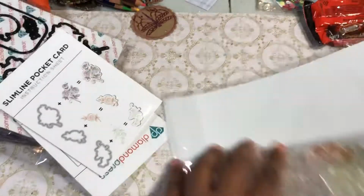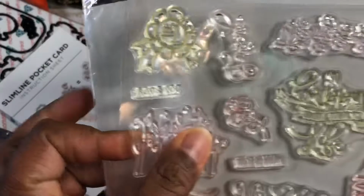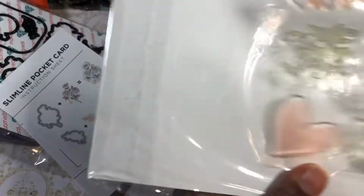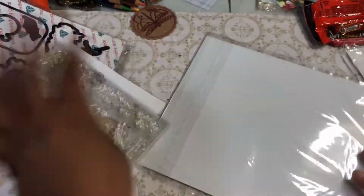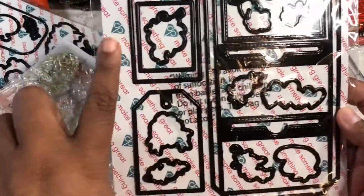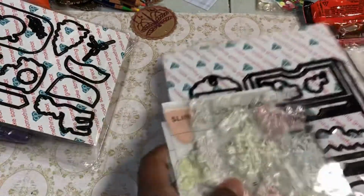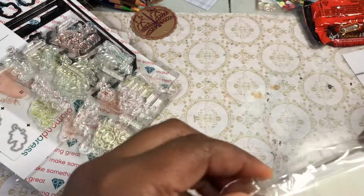I'm going to show you this part. So here's your stamps. It's hard to read, so we're not going to try. And then this goes with that. And then you have your die set. So here's the pocket with the layers. And then you have the dies to cut out these additional items. So fabulous. And then I also got another shaker set.